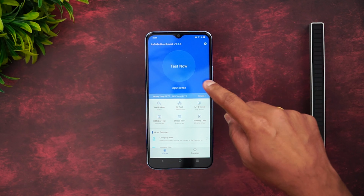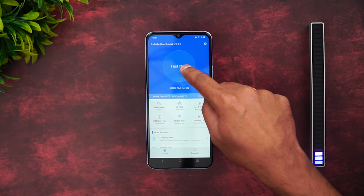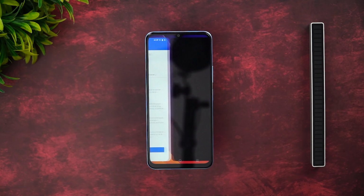So next let's test the AnTuTu benchmark score. So let's start the test here.